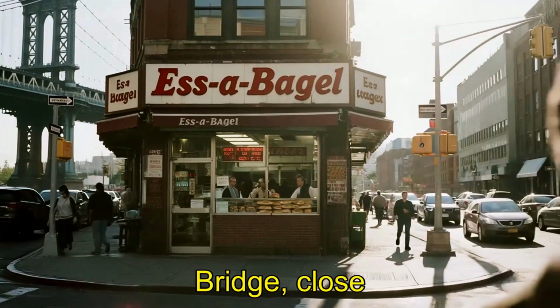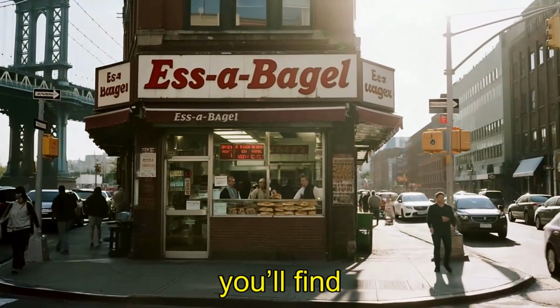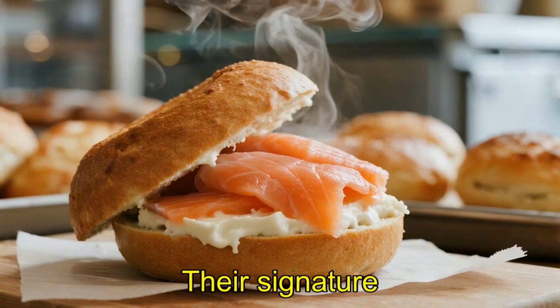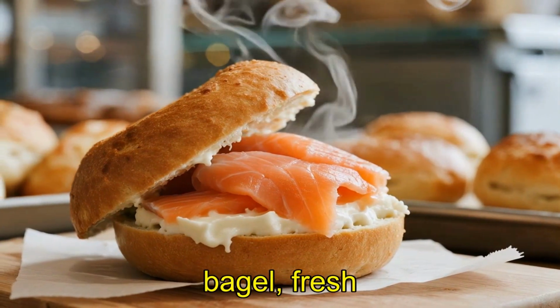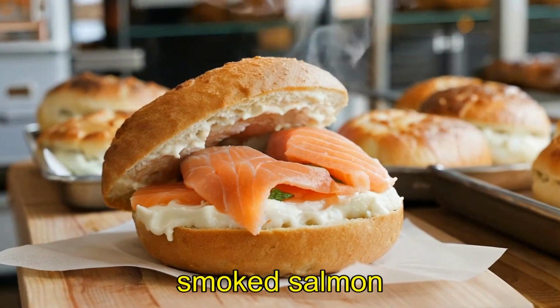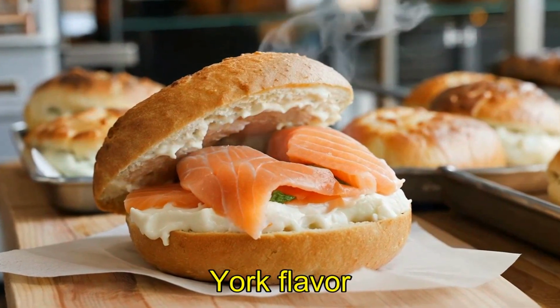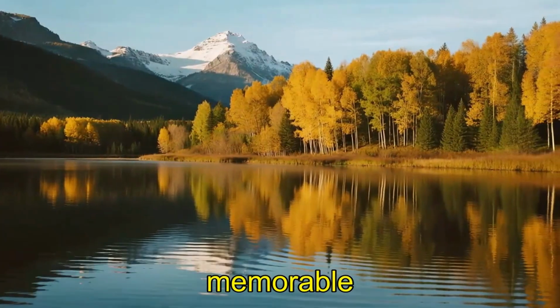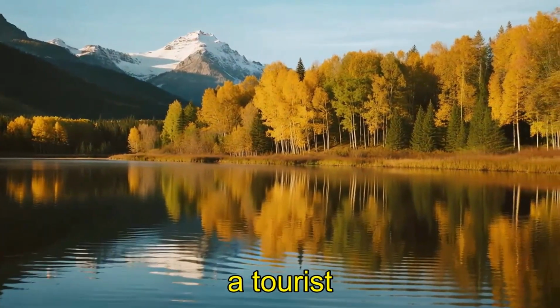Near the Brooklyn Bridge, close to the promenade, you'll find a century-old iconic bagel shop. Their signature smoked salmon bagel, fresh out of the oven with creamy schmear and juicy smoked salmon, is pure New York flavor. This kind of local, immersive experience is far more memorable than just checking off a tourist spot.